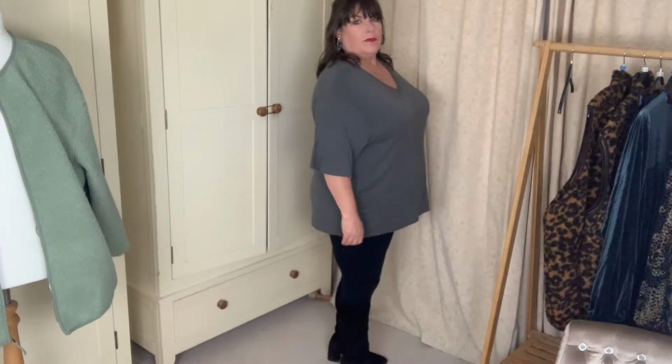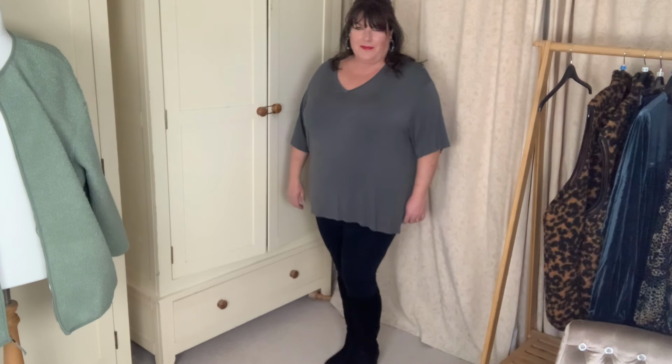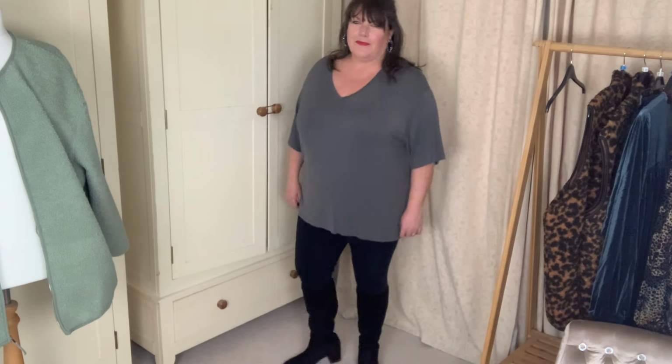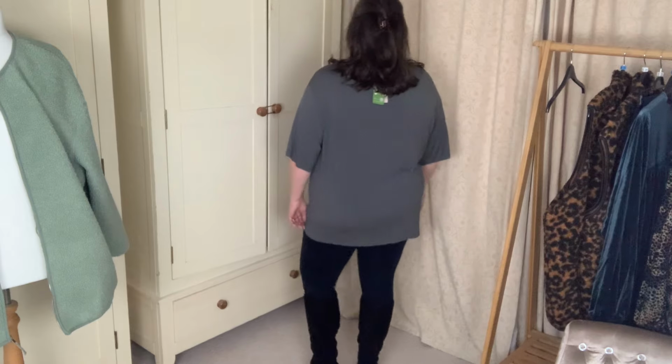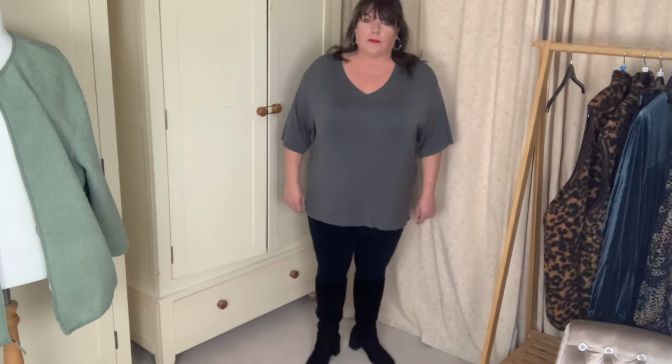Try on the size 24. This is the size 24 t-shirt, and personally I prefer it because it's not so figure hugging on me. Let me take a step back to the wardrobe for you to take a look. Let me know what you think.